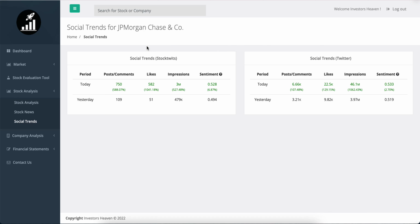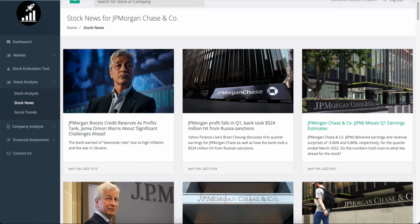You will see that currently JP Morgan Chase is actually trending both on StockTwits and Twitter. Very interesting and understandable because the stock has been going down on fears of inflation and the company missing on earnings. Very handy that you can actually click on the stock news here and basically examine what's going on with the company just by the titles here.